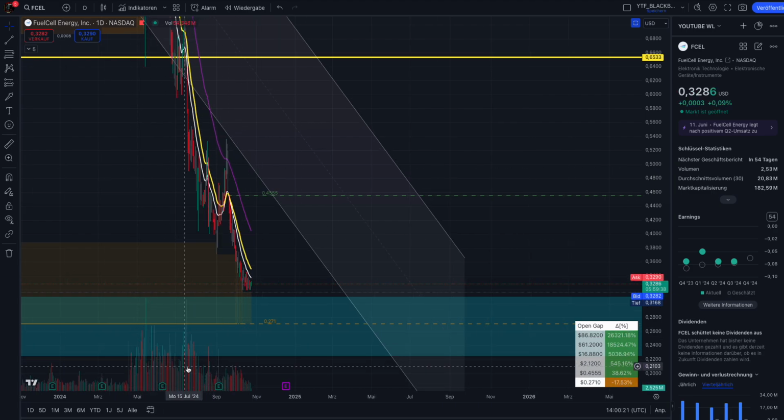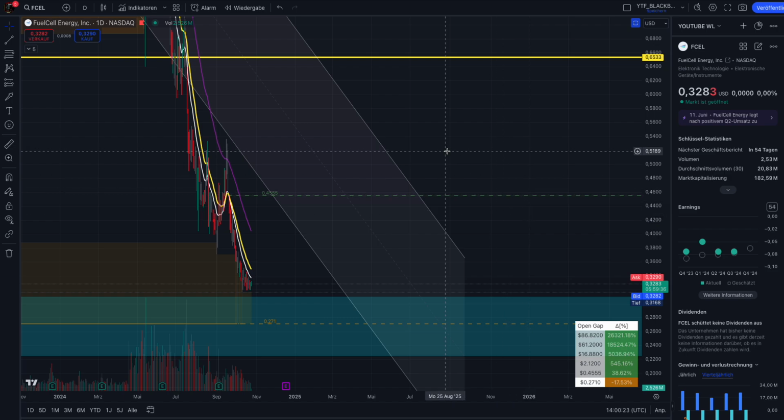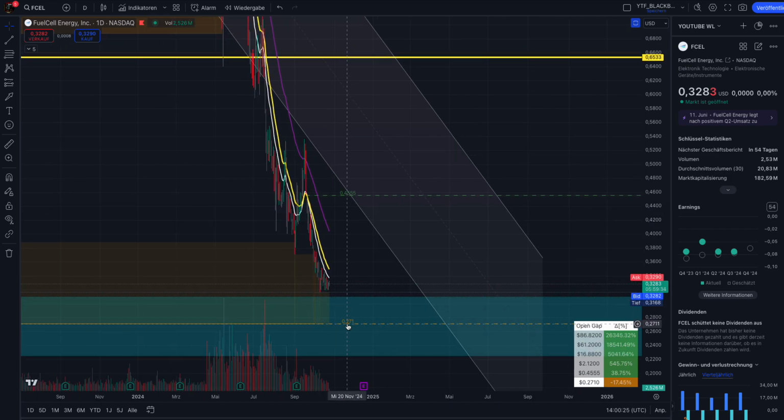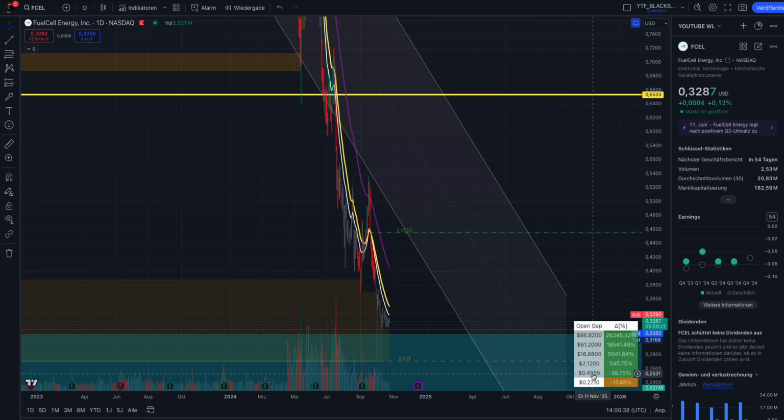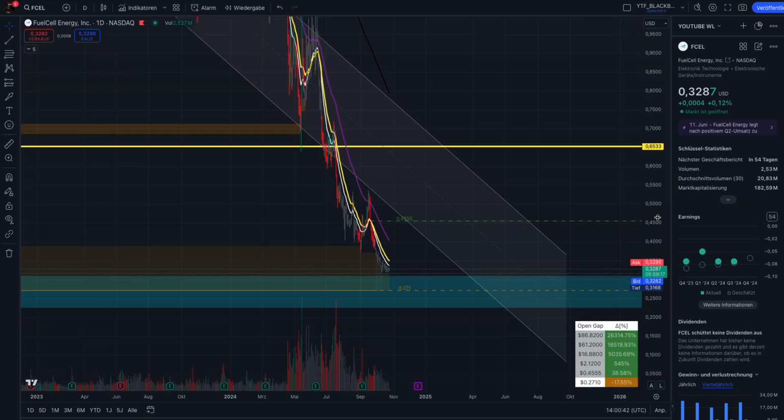So be careful, guys. Delusion is not our friend. We don't want to see that, but technically, when we close this gap here, then the chart is clear to the downside, and the next price goals here, guys, are 45 cents. At least I would say here in the 40 cent range, but 45 cents is one open gap. The nearest one is at 45 cents, and you can see even open gaps here, $3, $2 and higher are waiting.